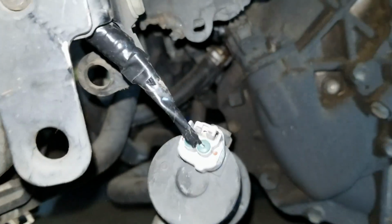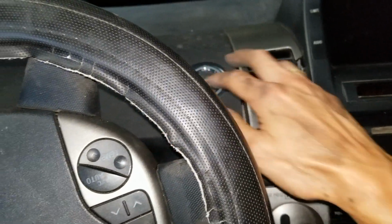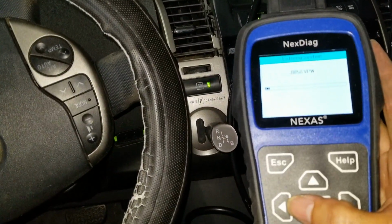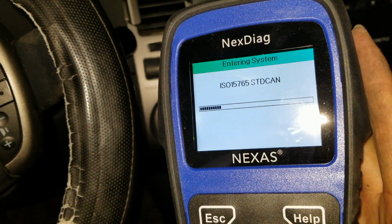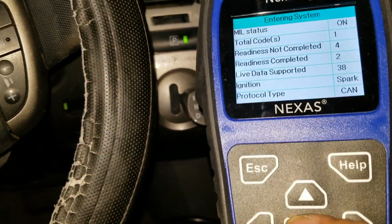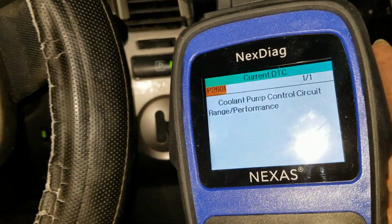All right, so we're going to test this out real quick, see if the engine code is coming up. All right, so this is the moment of truth. I'm going to turn it on. Let me check it. All right, so it still shows there.